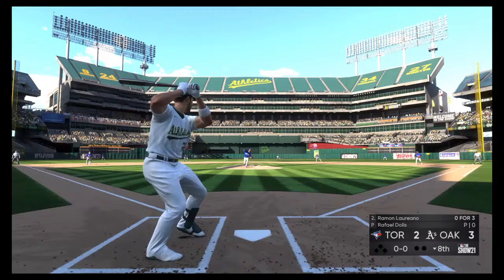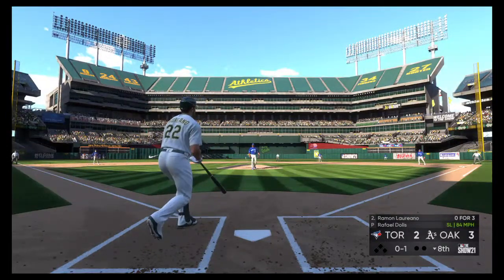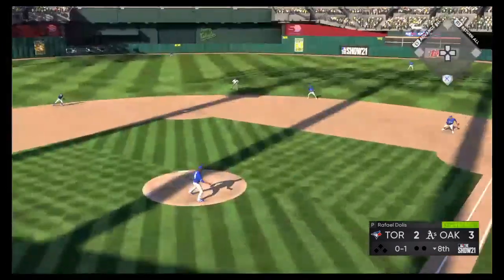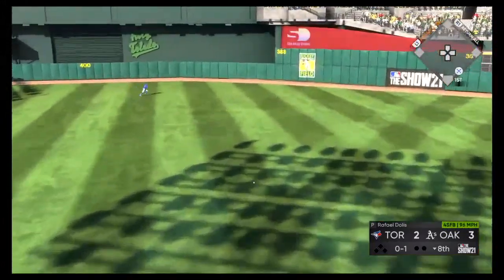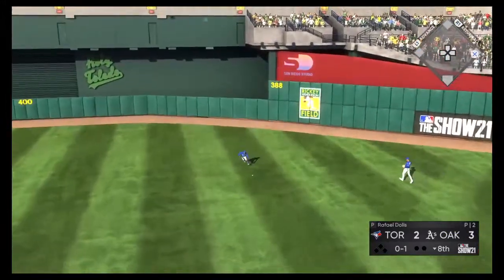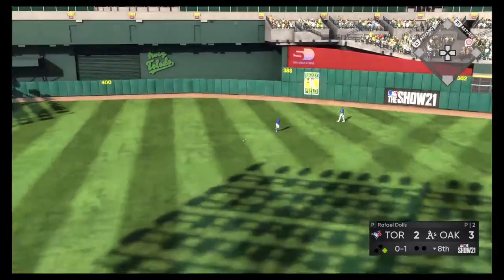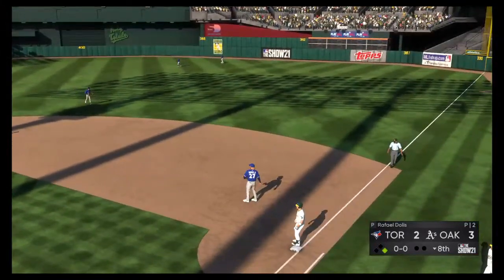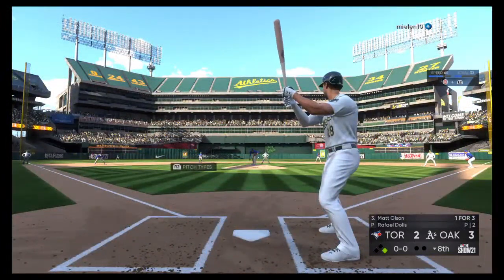Into the box, Ramon Laureano. Fouled off. Dolis offers up perhaps one of the nastiest sliders around, and it won't be uncommon to see a lot of off-balance swings against it, and it'll be easy to see why once you see it come out of his hand. He's got a huge break on it. Hit hard on the ground towards second, and there's his first base hit in this one. And he'll settle for a single here as they whip it back in quickly.